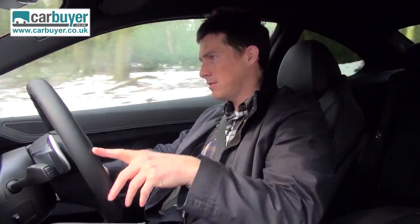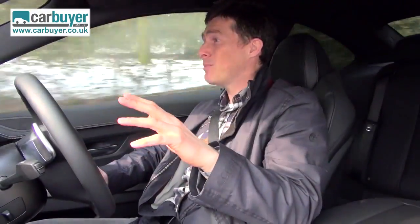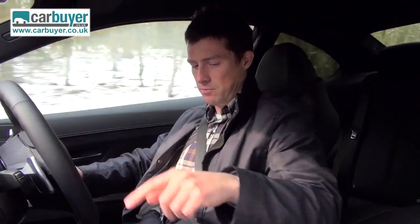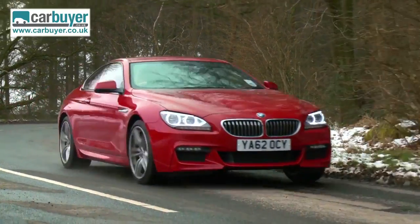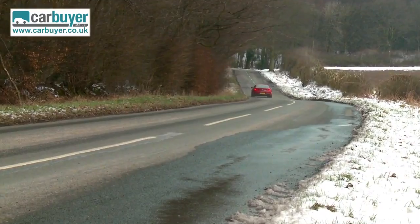When you're not thrashing it, the 6 Series is a very relaxing car to travel in. It's quiet at speed, and the 8-speed automatic gearbox does a great job of slushing the gears together, and it's reasonably comfortable. However, if you want it to be as comfortable as it can be, you need the optional adaptive drive system, and when you press this button down here, it slackens off the suspension, lightens the steering, and subdues the throttle response, and then you can just waft about in perfect harmony.